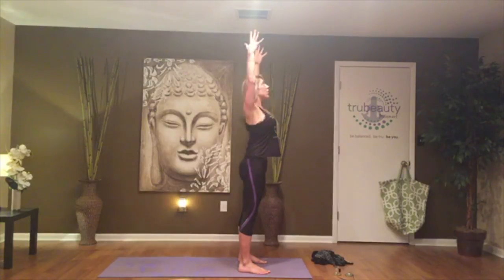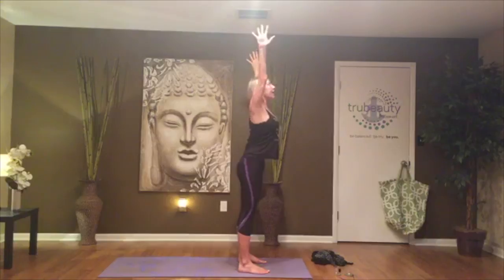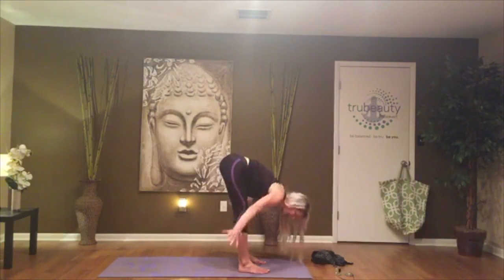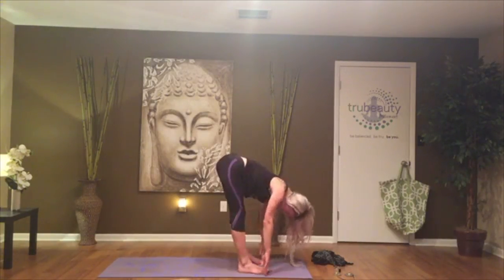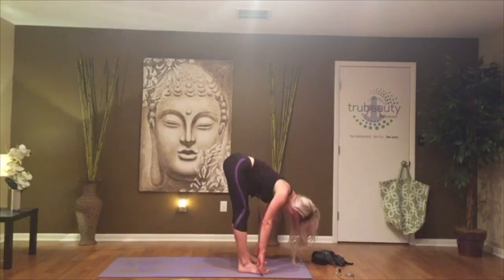Inhale, lift. Notice here, my shoulders are not up like this. Shoulders down the spine, microbend in the knees, tilt the tailbone slightly, belly button to the spine, and exhale. Swan dive all the way down. Flat back, hands behind the calf muscles, and deep inhale. As we move into Ardha Uttanasana, half forward fold, gazing between the heels, stretch through the hamstrings, and exhale.